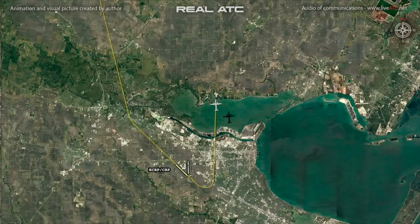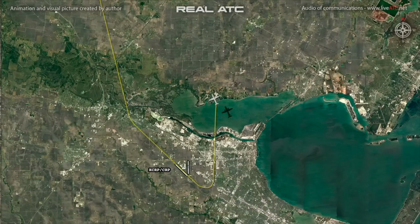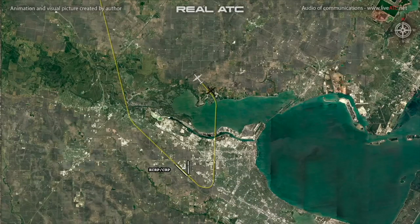10,000, and flight 1830. Can you still see, sir? I can see, it's just bleeding a lot. Alright, and you're sure you're okay to make it all the way to San Antonio? I'll be fine. Sure. And flight 1830 is clear to San Antonio via direct, climb and maintain 10,000. San Antonio, direct, 10,000, and flight 1830. 134.6, have a safe flight. 134.6, and flight 1830, thank you.